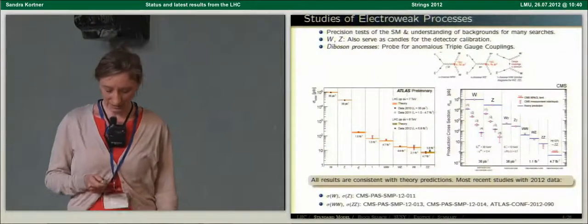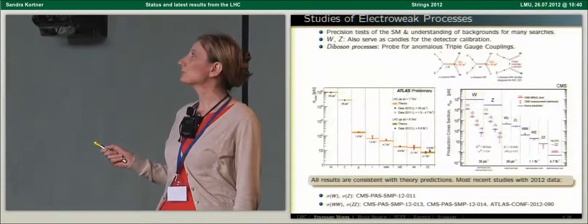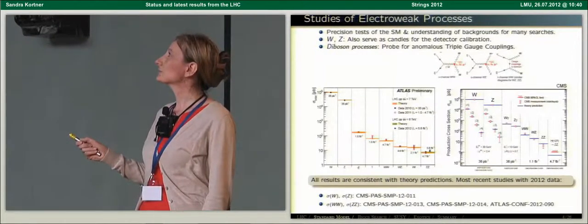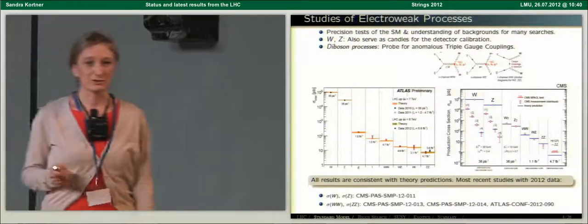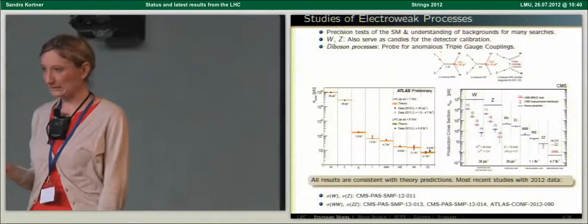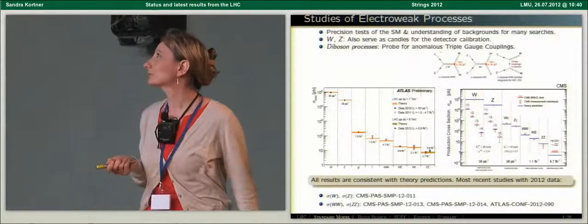So to start with the electroweak processes, we are able to measure at the LHC with quite good precision the cross sections for the W and Z production, and the diboson production, as well as the top quark cross sections. You see here the summary of these measured cross sections. The points are the data, and the bands are the theory predictions. And what one can see is that all of these measurements are in very good agreement with the theory predictions. Most recently, with the new 2012 data, we have again measured the inclusive W and Z cross sections and diboson cross sections, and everything seemed to be quite consistent. One important thing here is that all of these measurements are also important for our searches, because these processes are our main background for the Higgs searches and searches for new phenomena.